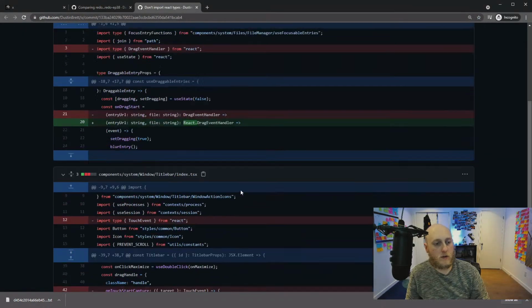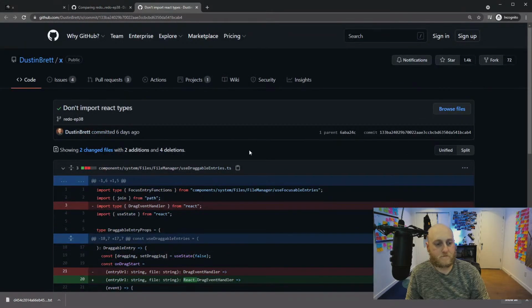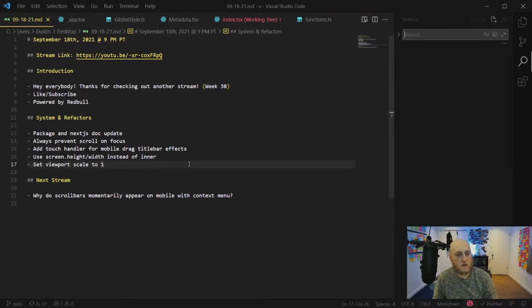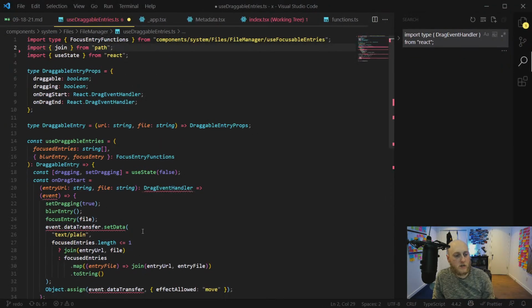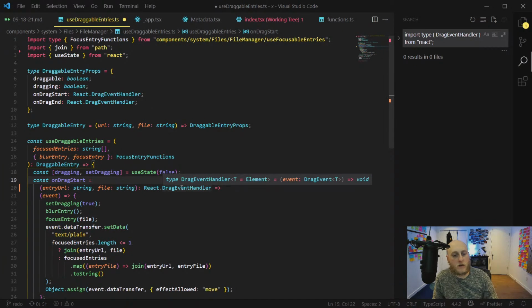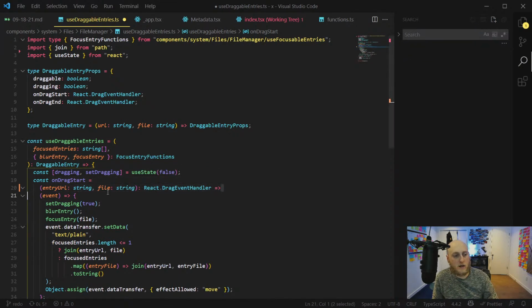Okay, so we don't want to import React types. Let's fix this. Is it just in two places? I think we can find these. Basically, for React types, what I've decided I prefer to do is to just say React here, because then I know very clearly this is not a native drag event handler or anything like that. It's specifically meant to be a React one that's going to get passed to it.